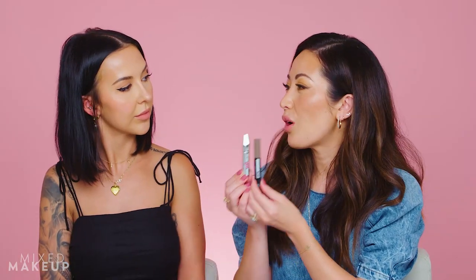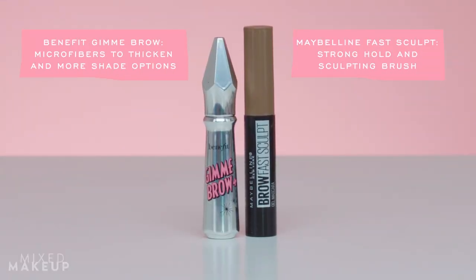So I wouldn't necessarily call these a dupe because I think they serve different purposes. Like, the Maybelline dries down really, really crispy, which I like. I love a crispy brow. I do too. I know it's not going anywhere. Yes, it is holding it in place, but if you're the kind of person that likes to use a brow gel and then maybe fix with a pencil or something like that, it's really hard to do that with this because it is in place at that point.